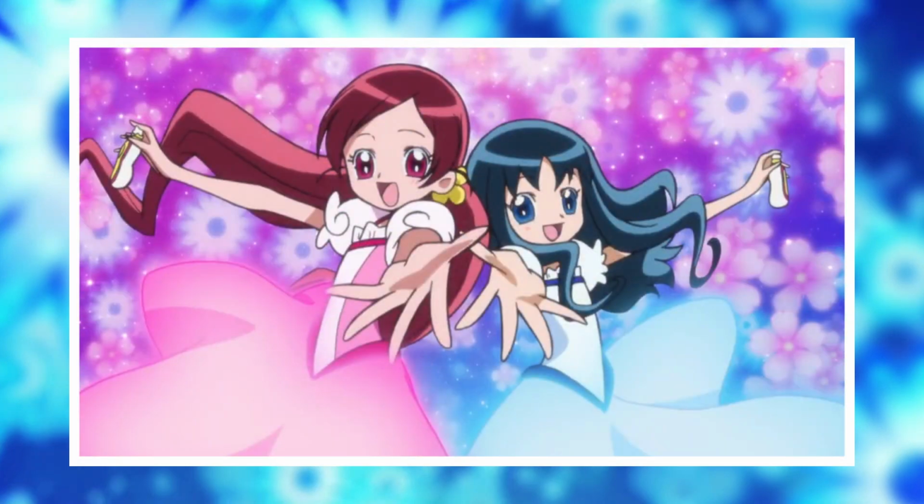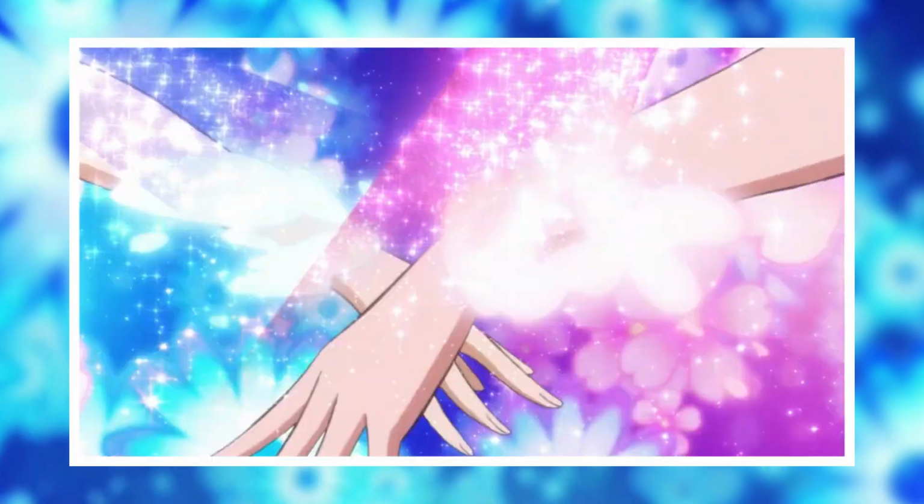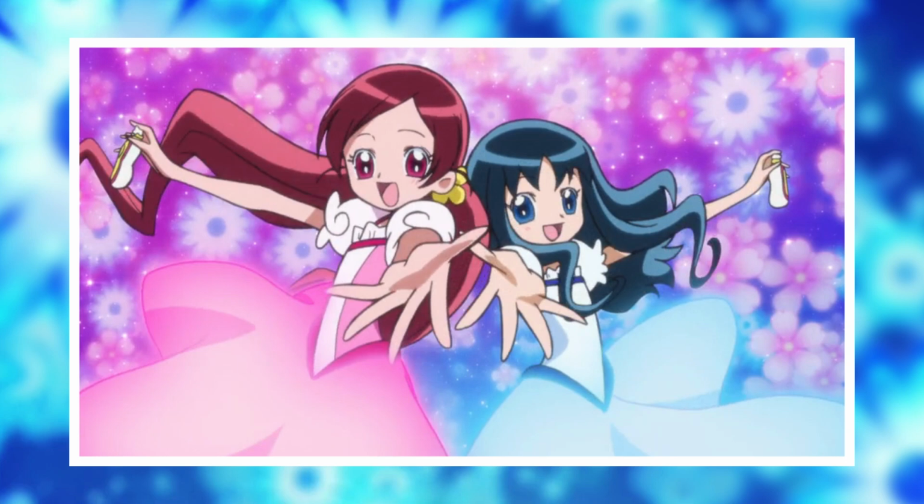The backgrounds combine and they lock arms while transforming. I love when they spray each other and high five in the middle. It's a really cute sequence and I'm glad they kept it in the group transformation. Though oddly enough, it's not in the Tropical Rouge movie.